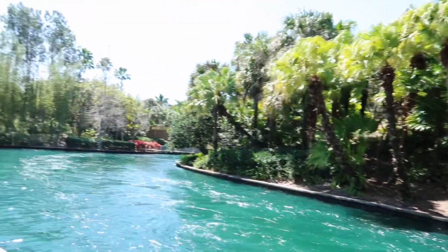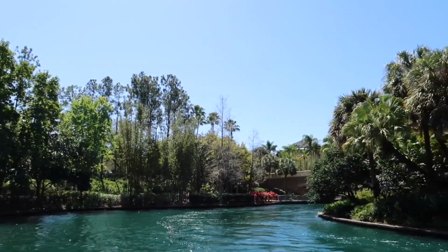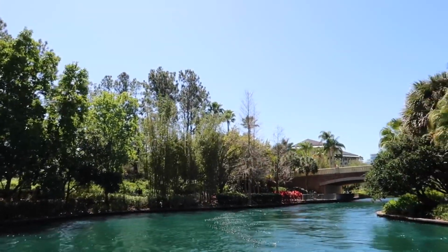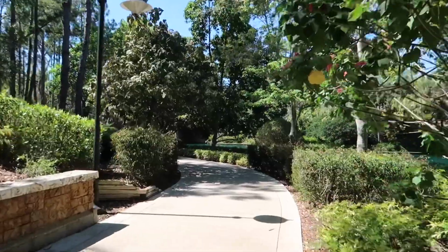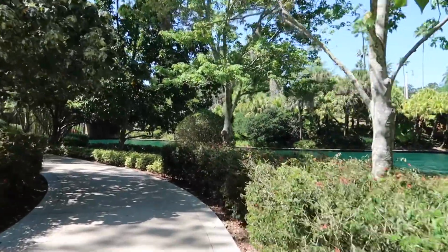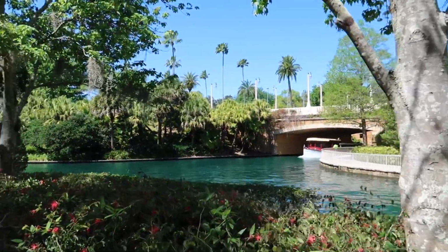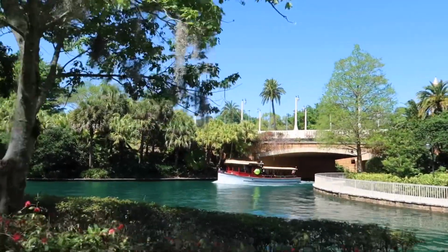Everyone's like, why is that weird girl filming me on this boat? Look, people, somebody's gotta do it. Somebody's gotta show this stuff. This is a lovely walk, a lovely little path to go down. Oh, and look at that. Timed it just in time again for the boat. But yeah, this is really nice.